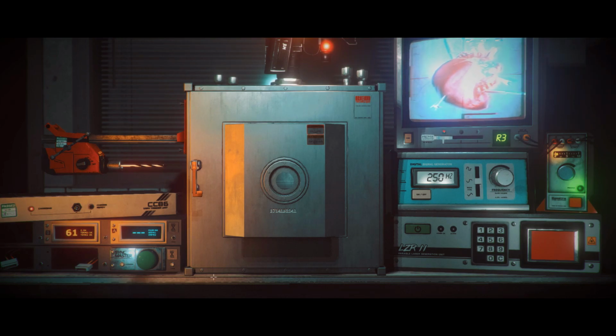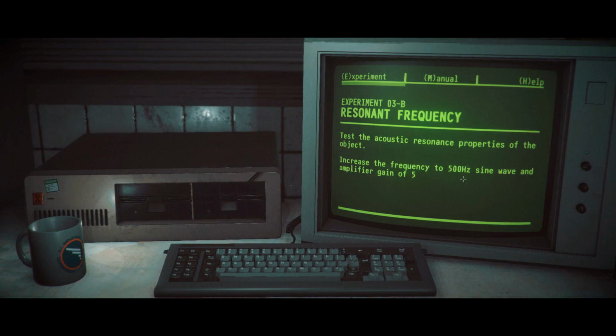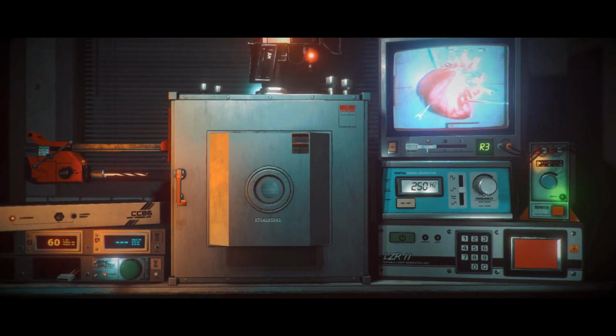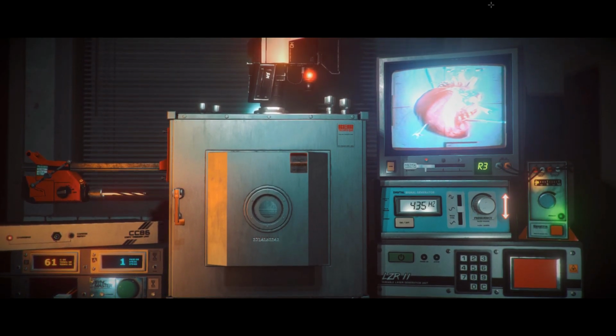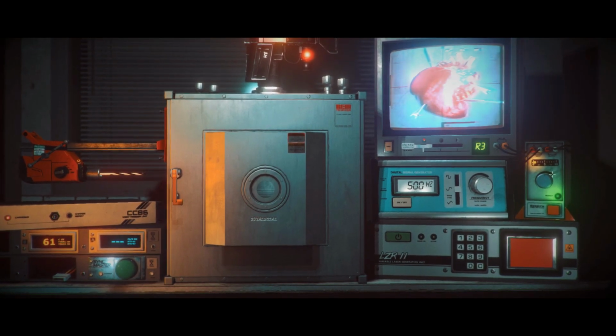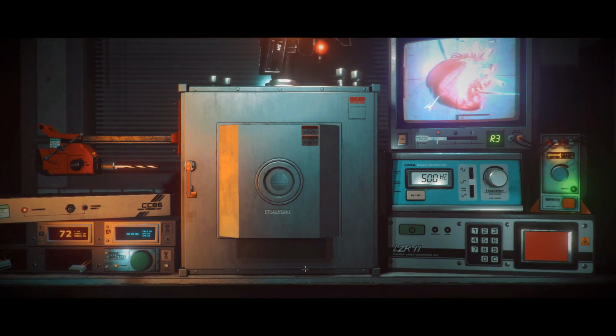Updating the experiment now. Okay. So 500 Hz and amplifier gain to 5. Okay. So all the way up to 500. Almost. And then to 5. There we go. Now we are talking. Seeing some fluctuations in activity. Should they increase? Is there a risk of damage? What about a volunteer? Volunteer.